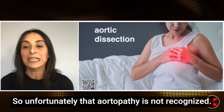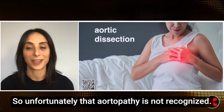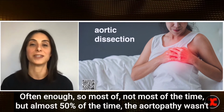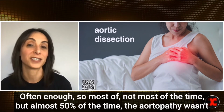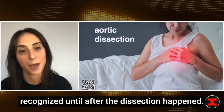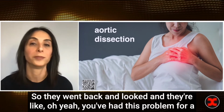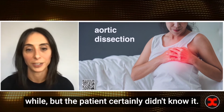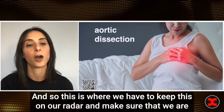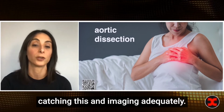Here's the problem. Unfortunately, that aortopathy is not recognized often enough. Not most of the time, but almost 50% of the time, the aortopathy wasn't recognized until after the dissection happened. They went back and looked and they're like, oh yeah, you've had this problem for a while, but the patient certainly didn't know it. So this is where we have to keep this on our radar and make sure that we are catching this and imaging adequately enough.